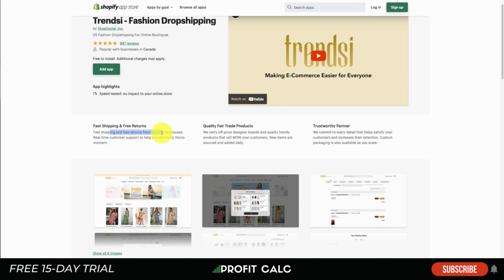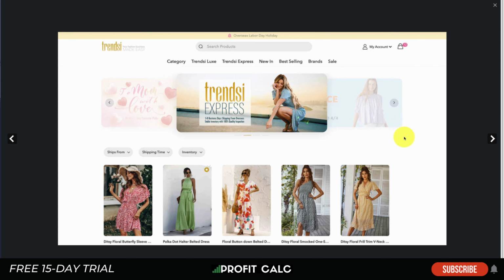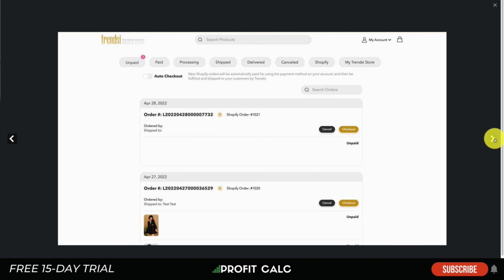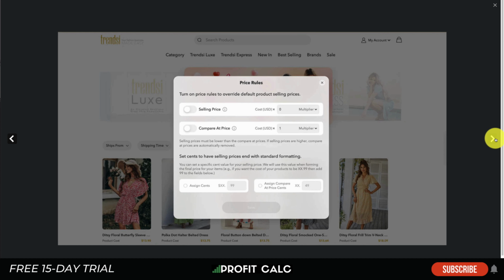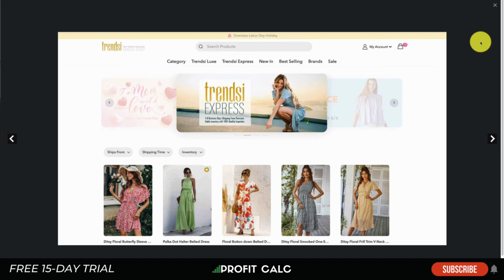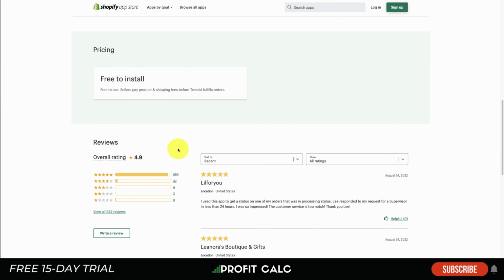So it allows for fast and free shipping and free returns from their US warehouses, allowing you to carry designer brands with quality trendy products. They're going to allow for custom packaging as well. So we can see an example store here from Trendside, with all the different products. We can see quite a few brands and styles here, so you can add those to your store quite easily, create selling rules, compare ad prices, make it really easy to set up your fashion store in just a few minutes with products that are sourced already.